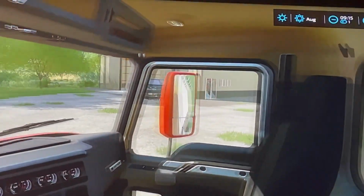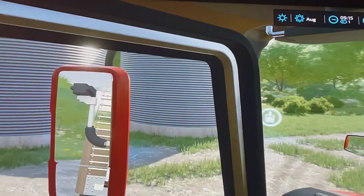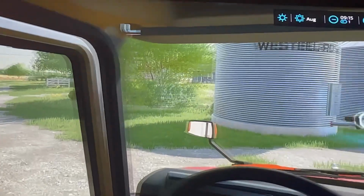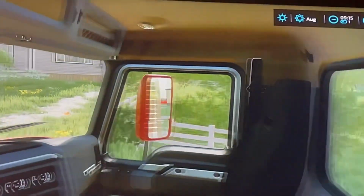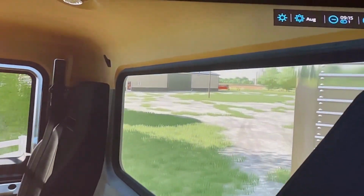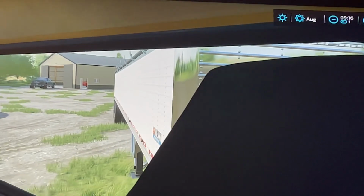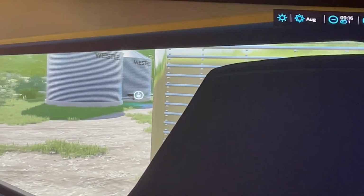Back this now. Oh, and they also gave us some grain storage. Let's go. At least I won't have to take it down to the elevator and keep paying money on this thing, because that's what got me last time. That's my second farm I've ever had. And the first time I always had it at the elevator, and I always had to keep paying money, and it made me bankrupt after a while.